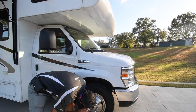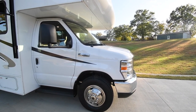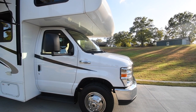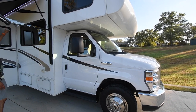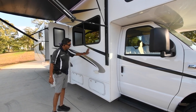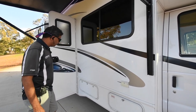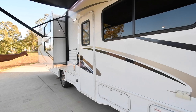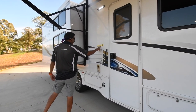It's probably on an 18 model Ford chassis, being a 2019 motorhome. Got an electric awning with LED lights at the end. All the decals are in good shape, being only a couple of years old. Don't have any sun damage yet. Very clean. So it's a 3251 LE, 3251 Lima Echo.